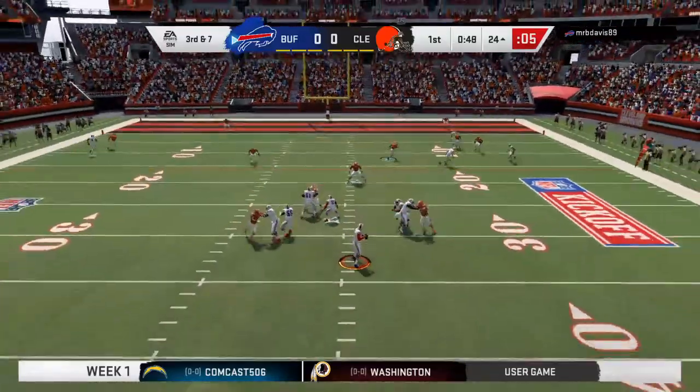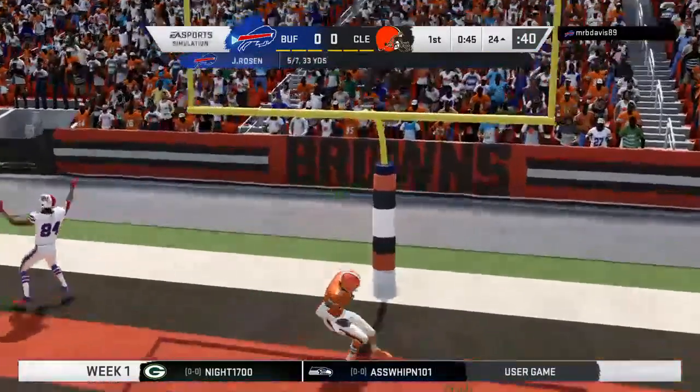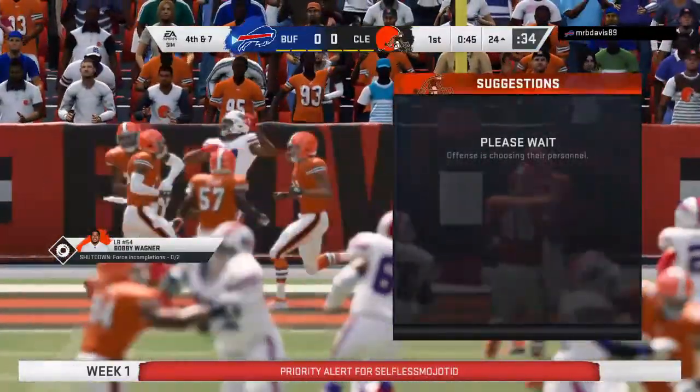They go play action. It's Rosen. He's going to let it go deep for the end zone. And that will be incomplete. Well, they weren't scared to let it fly, but it falls to the ground and brings up 4th down.